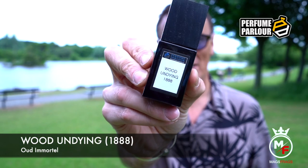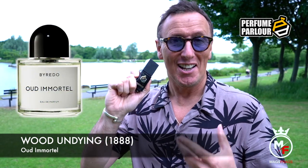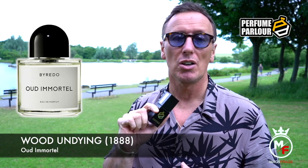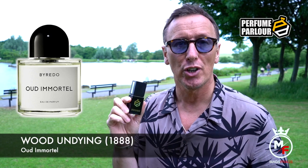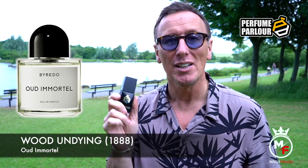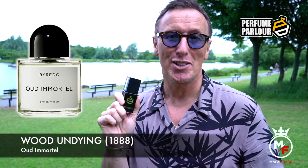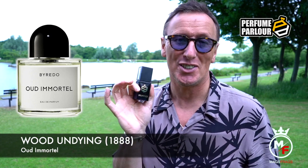Okay, so just three more to talk about, and this next one is called Wood Undying, and the Perfume Parlour code on this one is 1888. This is inspired by Oud Immortel, which, as the name suggests, centres around the note of oud. So there is a strong woodiness throughout in this one, but there's also other stuff going on, and you get a really nice little ray of sunshine from the limoncello in the opening, which brings a fleeting bit of freshness, as well as the green cardamom, which adds a touch of bitter green nuttiness.